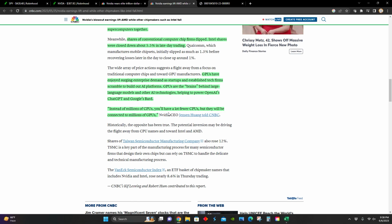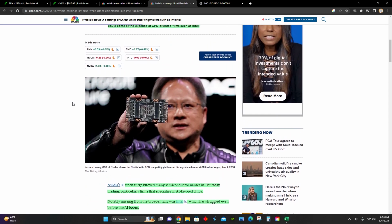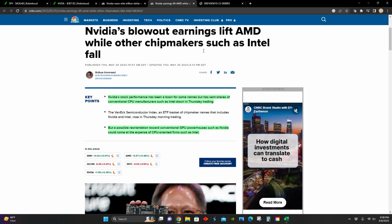Instead of millions of CPUs, you'll have fewer CPUs, but they will be connected to millions of GPUs. That's what the CEO of Nvidia said in their recent earnings call. And historically, that's been the opposite. It's usually been a lot of CPUs that are connected to few GPUs, but now it's going to be a lot of GPUs that are connected to a few CPUs, which is definitely better for companies that are more AI centered and GPU centered like Nvidia and AMD. Not so good for other CPU centered companies like Intel. So very interesting dynamic here.